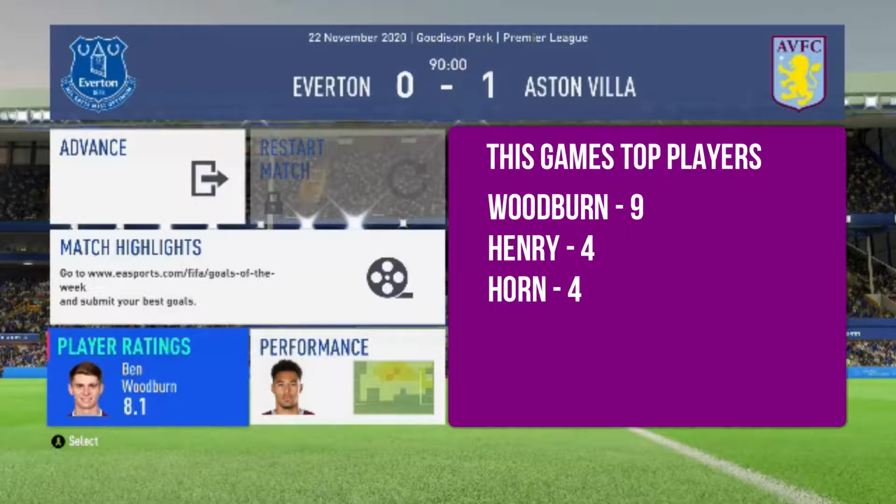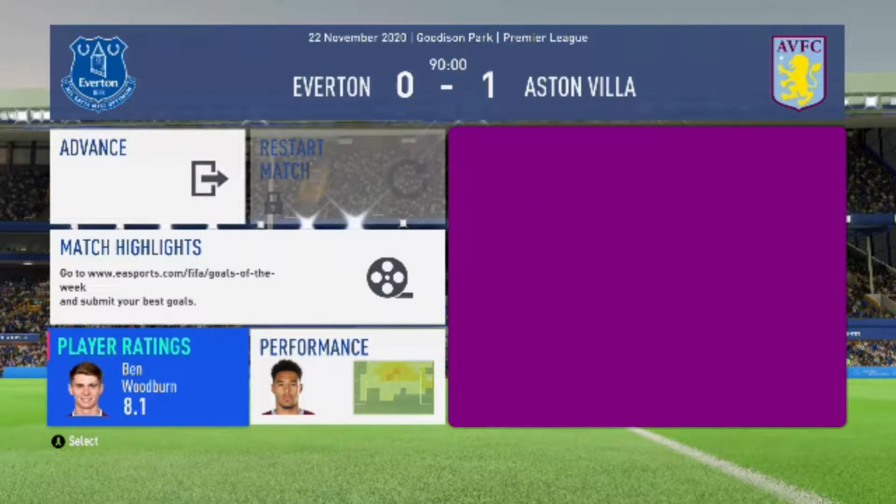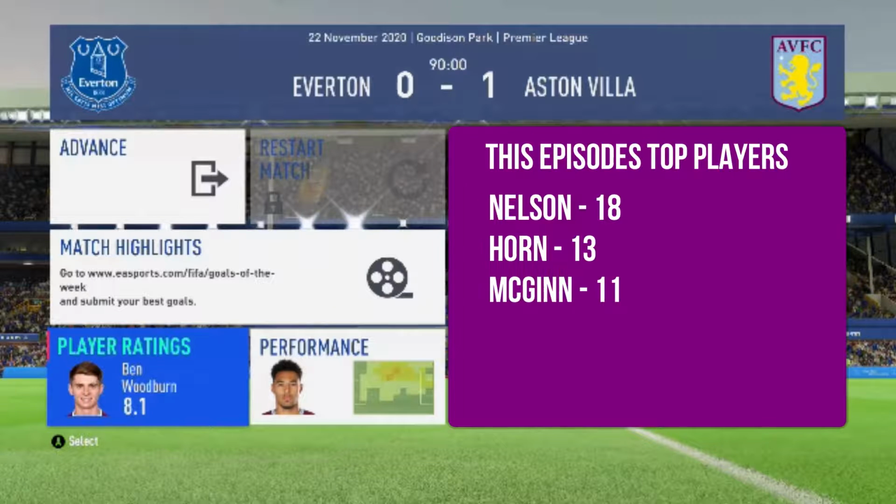Woodburn got man of the match for us with 8.1, 9 points for the game, and Henry and Horn both got 4. That means that this episode's top players are Nelson with 18, Horn with 13, and McGinn with 11.